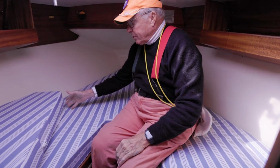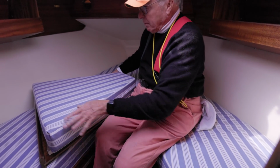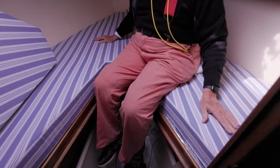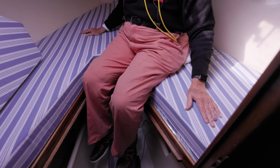We're up in our V-berth area, and we have a big filler piece here. You see, we love filler, and it's got a nice fabric on it. It's very, very pleasant. These berths aren't the biggest. These are set up both with lee boards in them as well, so you can come up here and sleep in a seaway. I'll give it a quick try, do you think?